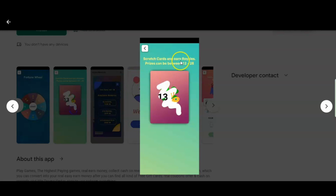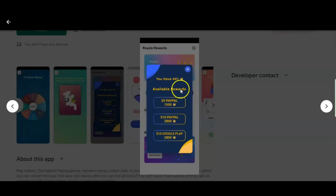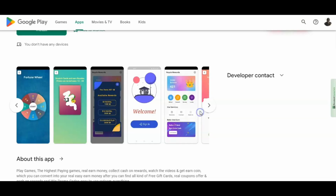And here's the scratch off card. Just like when you're doing scratch off for a lottery, you scratch off on here, boom, you win something. And finally, right here, they show the available rewards. $5 PayPal once you get 1,500 coins. $10 PayPal money once you get 2,800 coins, and $10 Google Play once you get 2,800 coins.